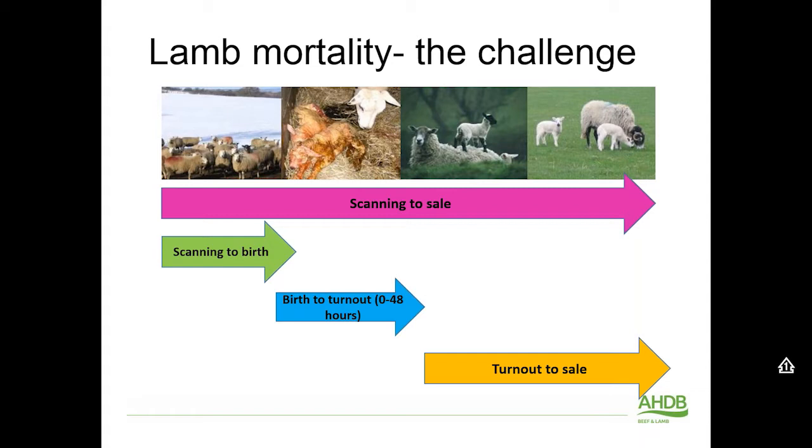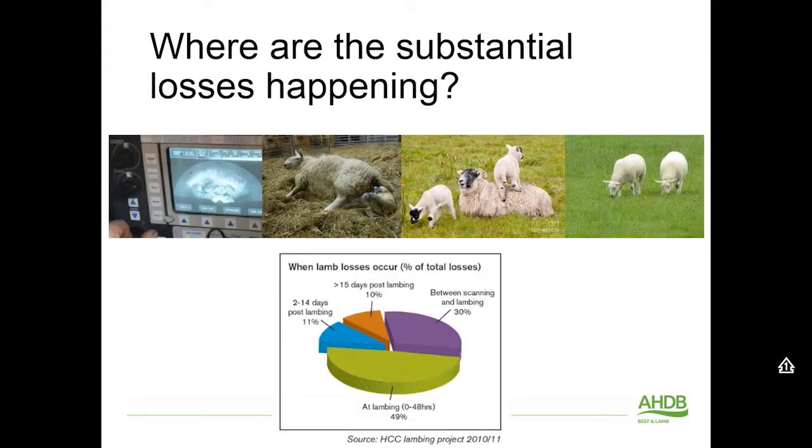But largely, for further investigation or more targeted resource, we need to get to more finite periods of losses. And the ones that we'll be considering this evening are from scanning to birth, from birth to turnout at 48 hours old, depending on the system type, and from turnout till the end of the productive year.